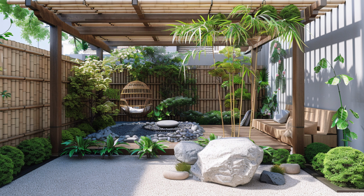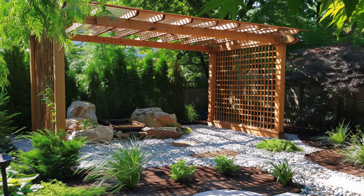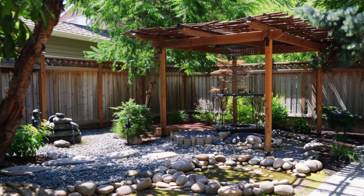perfect blend of comfort and sophistication. It's an ideal spot for relaxation, reading, or enjoying a peaceful moment in a private garden oasis.